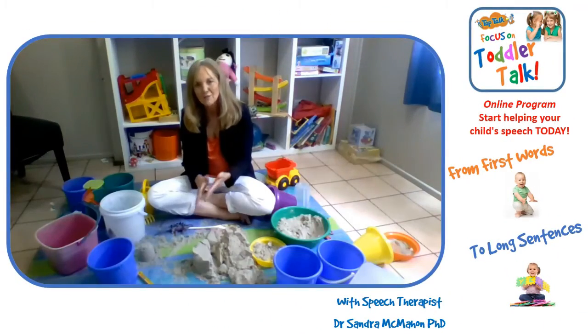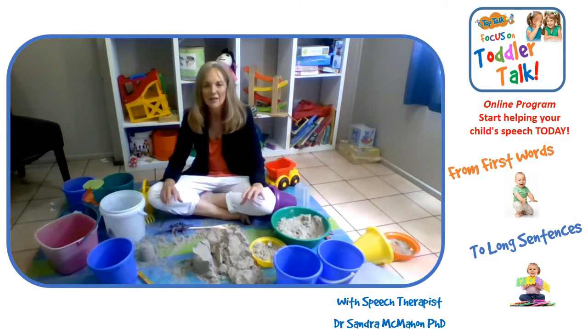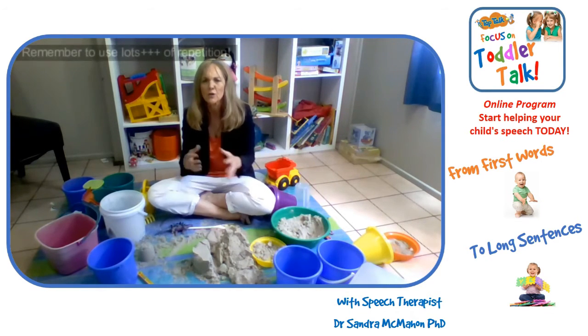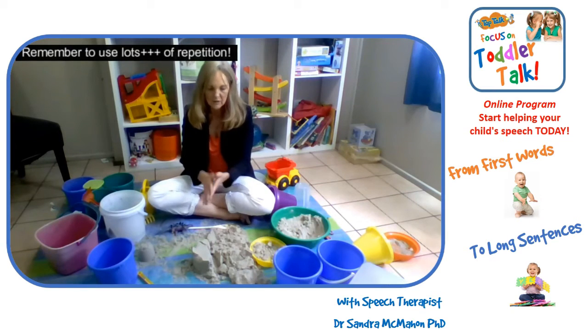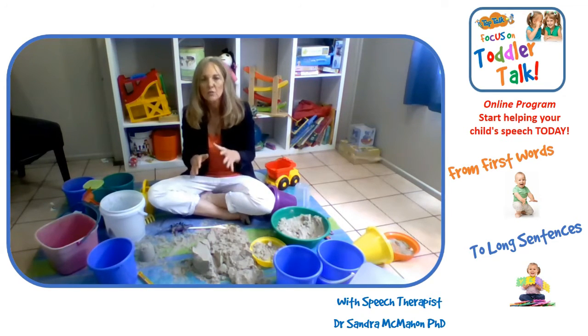I hope that's been useful for you to think about how even a basic game of sandpit making can have so much vocabulary. Remember, repetition. Pick one or two key words that you think you're going to work with today. In, put it in, let's put it in. It could be you're just going to talk about digging today, digging. So just use one or two words over and over again.